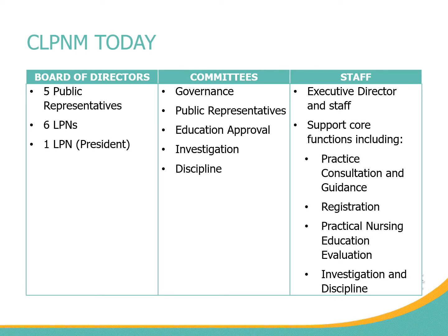The board of directors has many roles. It monitors the financial health of the organization, sets fees, appoints investigators, practice auditors, and committee members. The board also approves documents that direct the practice of registrants. The board acts as an appeal body for registration decisions and decisions of the investigation committee. They also approve practical nursing education programs in Manitoba. And finally, they generally monitor to ensure that the organization is fulfilling its mandate of regulating the profession in a manner that serves and protects the public interest.